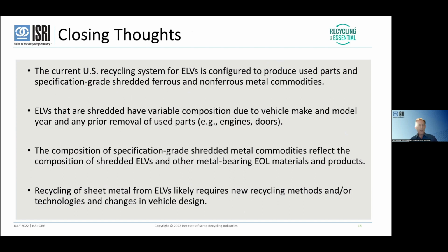So I have some closing thoughts. The current US recycling system for ELVs is configured to produce used parts and specification grade shredded metal commodities. ELVs that are shredded have variable composition due to vehicle make and model year. Again, we recycle the past, and it's a superposition of everything that was ever sold and came out of use. And the composition is also related to any prior removal of used parts.